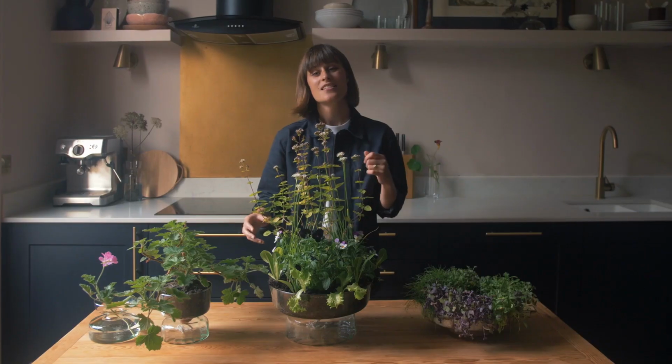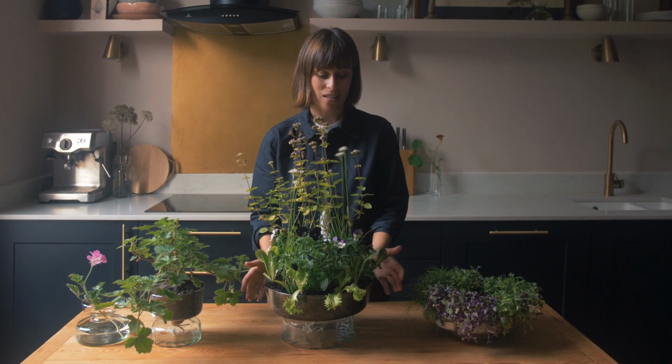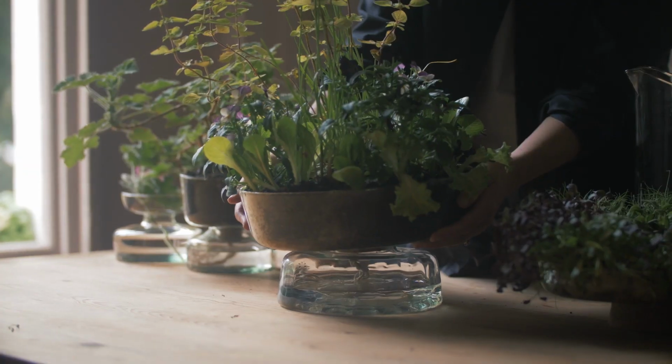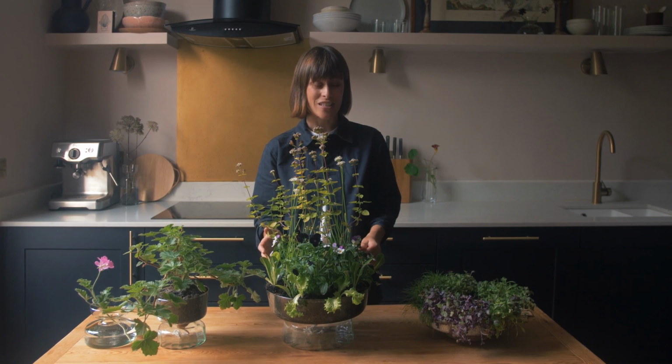So thinking about the seasons is very important with these beneficial houseplants, and that's why I've got a salad bowl here. And this is planted up in a very beautiful self-watering container, but as long as you have something that has drainage, you can make this at home with whatever you've got around.